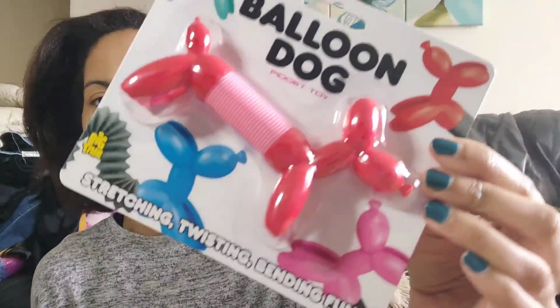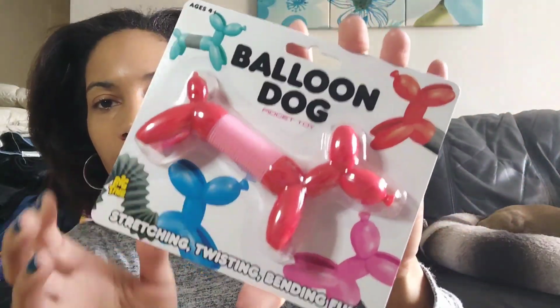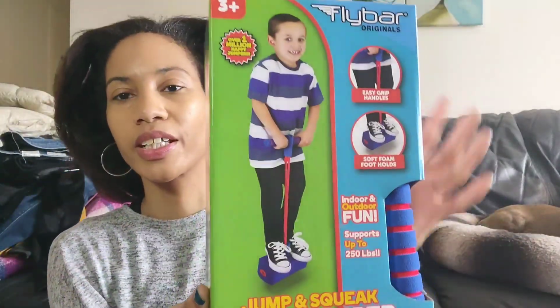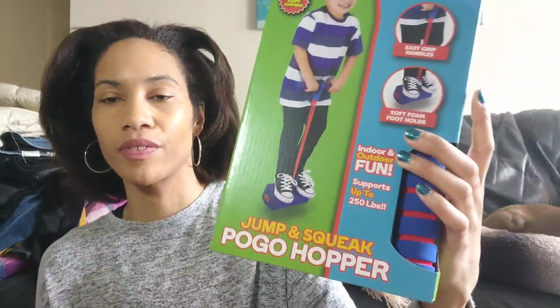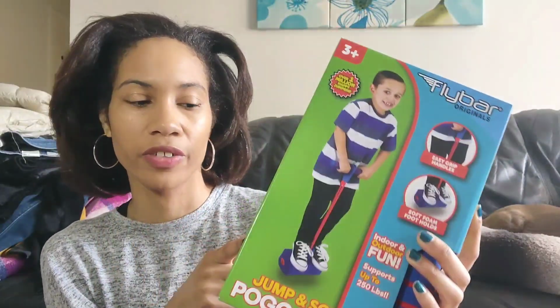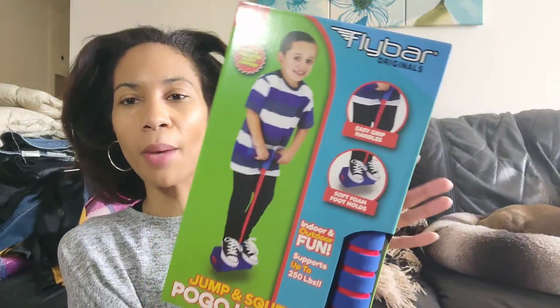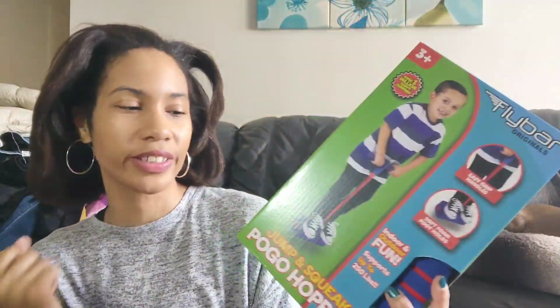And then this is just like a balloon dog, like a little, yeah, it's a fidget toy. So these are little fun things that he can play with. Also at Target, this was clearance down to like $7. I get the feeling it's going to get on my nerves. I don't know why they made it this way, but it says it squeaks when he hops. And I'm like, okay, I don't mind the hopping, but does it have to squeak every single time?